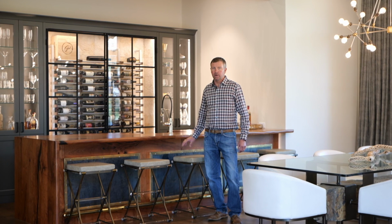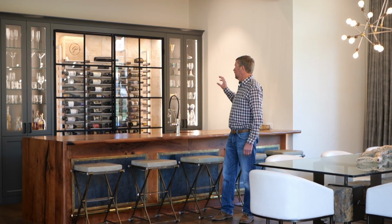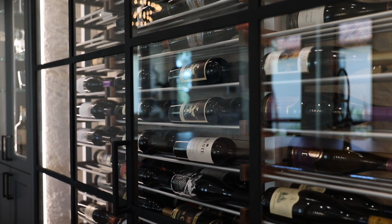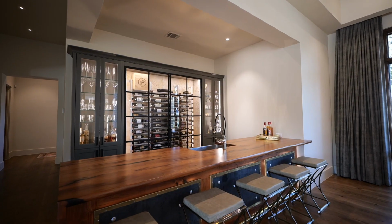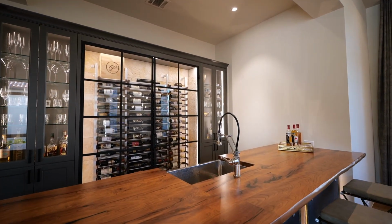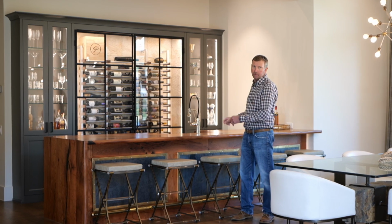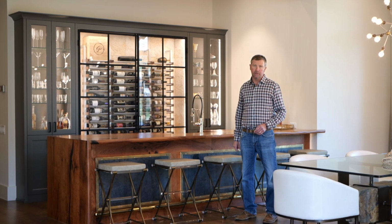Here we have a unique bar. It's centered with the wine storage in the back, with the racks, with limestone rocks surrounding the rear and the sides. Forward of that, we have the iron doors which were welded together to fit this spot specifically with the glass on the face of it. Just flanking that, we have storage cabinets for all the stemware and some of the liquor bottles.